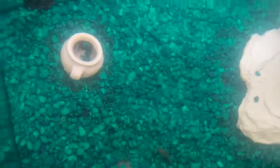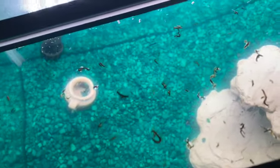Now we had a filter thing in here, but we lost three of the fish within 24 hours because they got stuck in it. So we, how did I lose my light again? Hold on, let's see. So I'm going to feed them. Now the goal is for these guys to go out in the pond as soon as it's warm enough. I finally figured out the light.